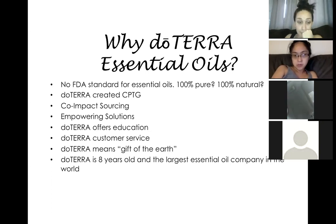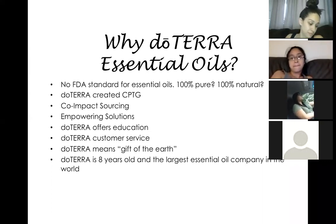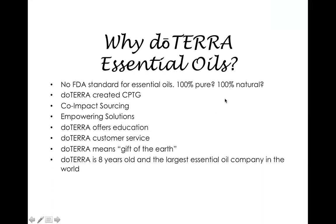What doTERRA does is co-impact sourcing. That just means that they are sourcing from around the world, where the plant is native to is where we're getting those essential oils from. Where the plant is native to is where you're probably going to get the best essential oils. So it's pretty cool that doTERRA does the co-impact sourcing. As we get oils from all these places around the world, we are also supporting all of these farms, and some of these farms are generationally passed down. Some of these places we're getting our oils from are communities, and we're supporting all of them. So it's pretty cool that not only are we buying essential oils to support our health and our path on natural solutions, but every bottle of oil that we buy supports these families and these communities.